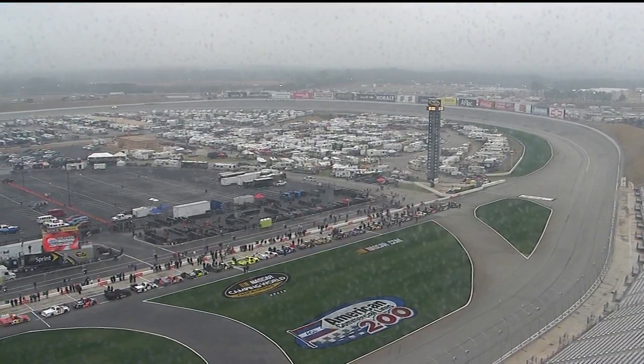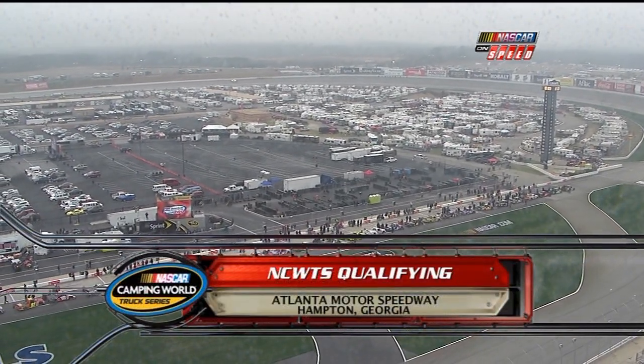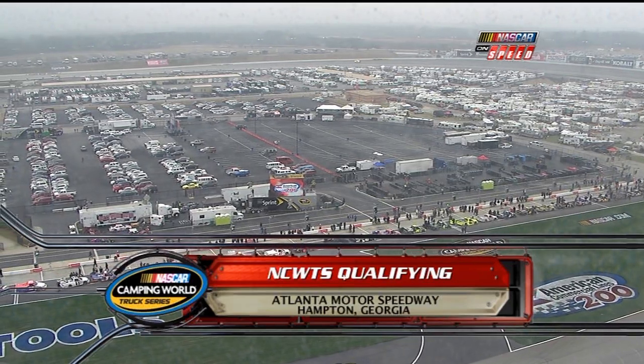See some more moisture on this camera as we get a wide view of Atlanta Motor Speedway. Still trying to qualify for the NASCAR Camping World Truck Series. Adam Alexander. And you know what? Atlanta Motor Speedway is this guy's favorite track. We're talking about Matt Crafton, and usually the reason it's your favorite track is because you're good. So was it good yesterday?